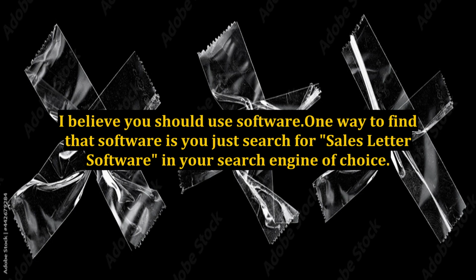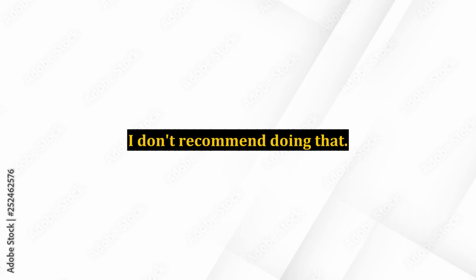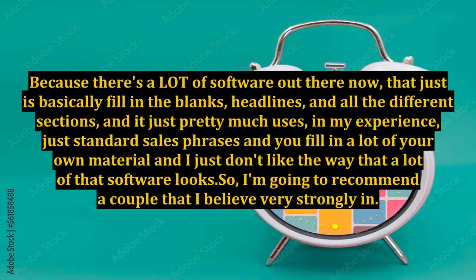One way to find that software is you just search for sales letter software in your search engine of choice. I don't recommend doing that. Because there's a lot of software out there now that basically just fills in the blanks, headlines, and all the different sections, and it just pretty much uses, in my experience, standard sales phrases, and you fill in a lot of your own material, and I just don't like the way that a lot of that software looks.